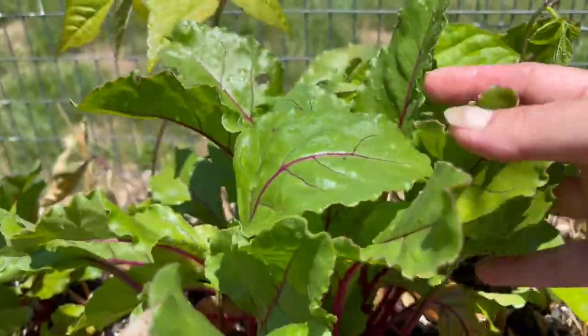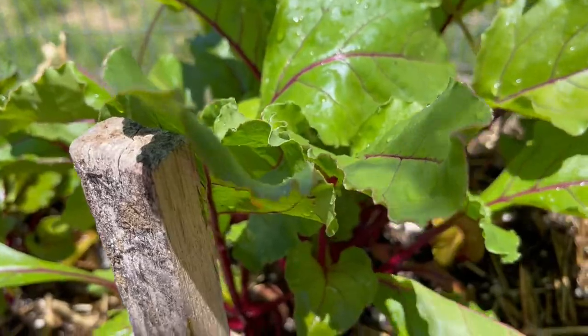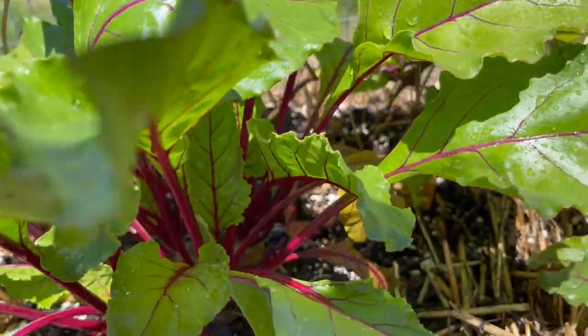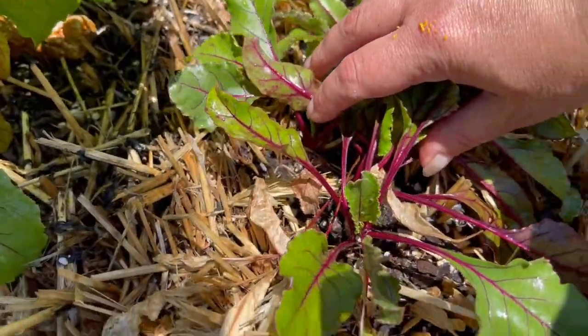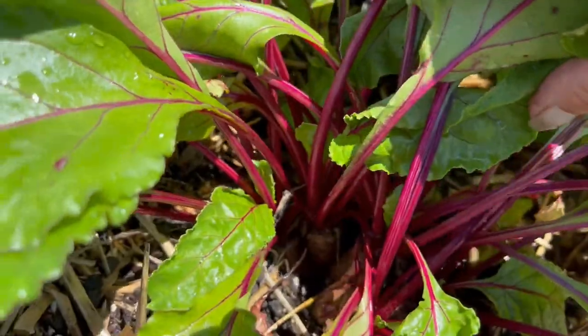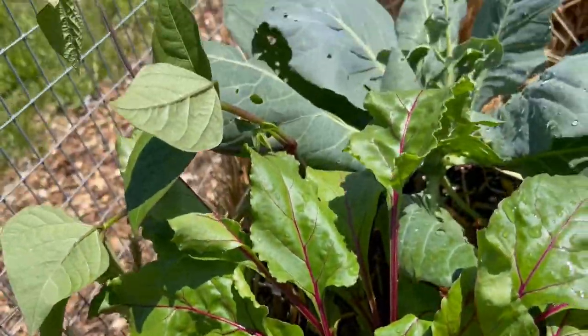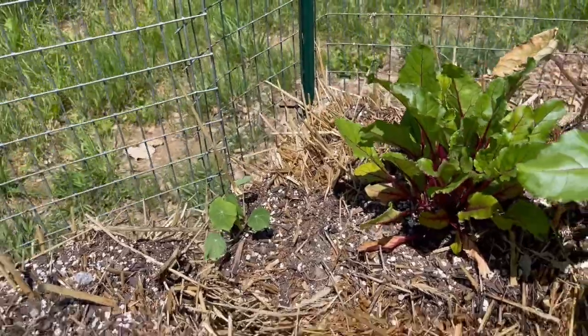But these are probably the most luscious beet greens I've ever seen. I did put starts in here. I didn't do these from seed. But you can see beets are a compound seed, so you'll always get more than one beet when you plant them out. I love the way they're just all starting to come up already. And then I've planted some nasturtiums in here.